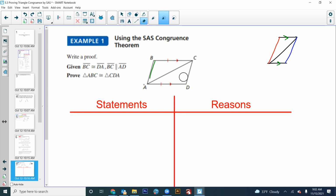Now let's narrow down which of those four theorems we're going to be using. Am I going to use alternate exterior? Why not? The transversal doesn't go on the exterior of those parallel lines, does it? The triangles only exist between. Do you agree? Okay, so again, am I going to use alternate exterior? No, they're not inside the triangles. Alternate exterior, out. All right?